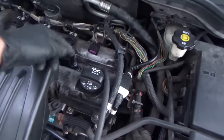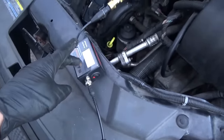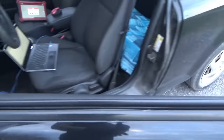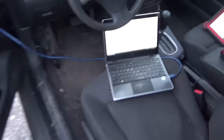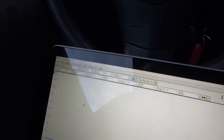All right, here we go. Cylinder number 4. I took the ignition coil off, unplugged the fuel injector, got the pressure transducer installed, a 265 PSI unit, just one channel. Here's the scale, up to 135 PSI. Let's just run it, see what happens.